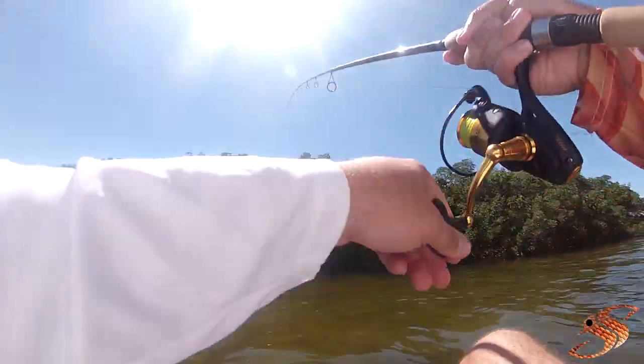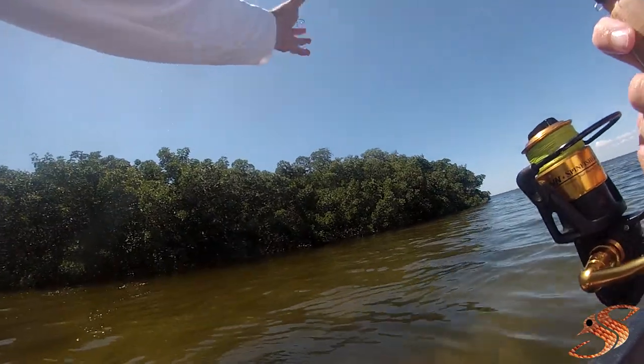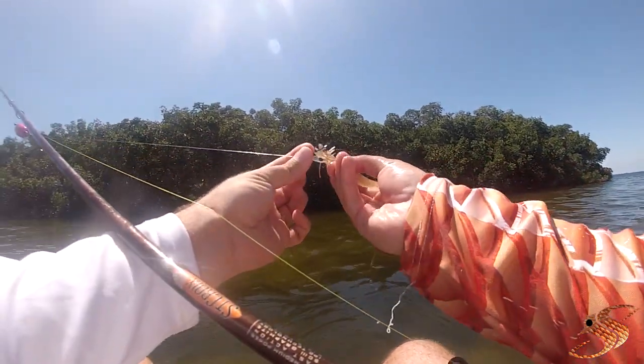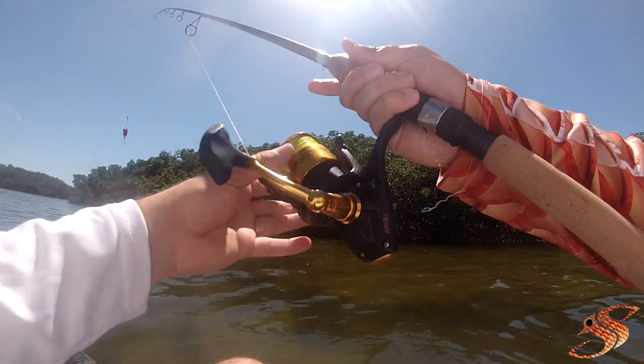Oh, I missed him again. That can't be a redfish. Yeah, there's no way. I'm getting my stuff bit in half. He's eating good under there.